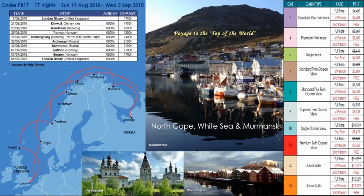This is a new itinerary that's come up for 2018, and you can see there it cruises up, goes into Kirkwall, into the Shetland Islands, then over the top through Norway, into, I can't pronounce it, Mundsnak, and then into Archangel, which is back into Russia.